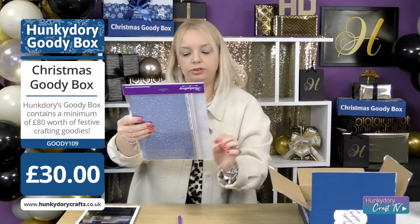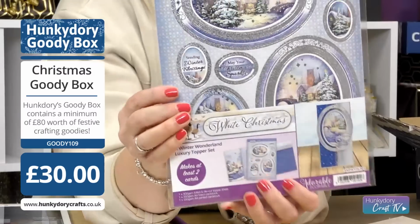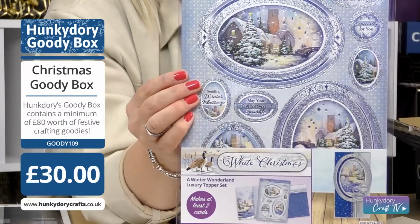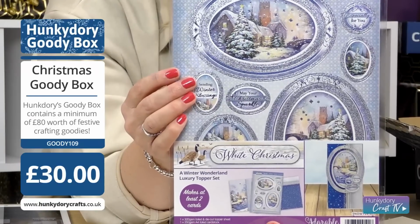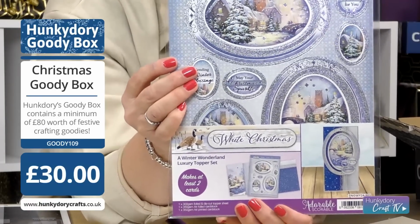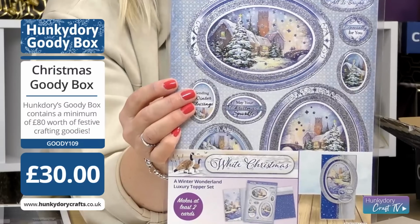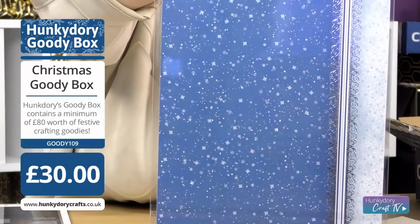Next up, we have got your White Christmas, a Winter Wonderland luxury topper set. So this one will make at least 2 cards. Again, this is another thing that's going to work really nice with that adorable scoreable. It's like a perfect match. It's almost like it's all coordinated. Yeah. So you can see you've got those very pretty, gorgeous colours in again, haven't you? Bringing that in with the cardstock as well. Love that. Look at the back.